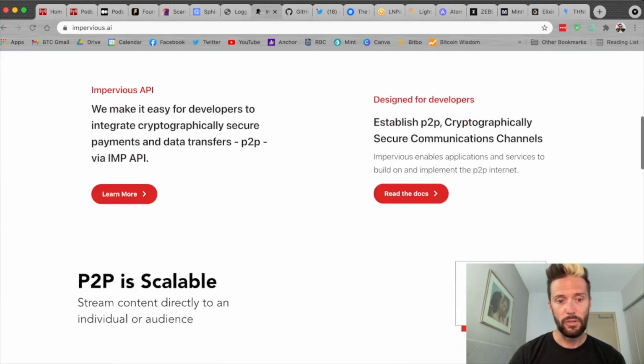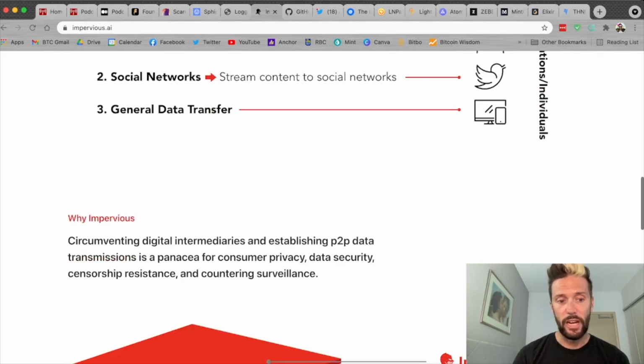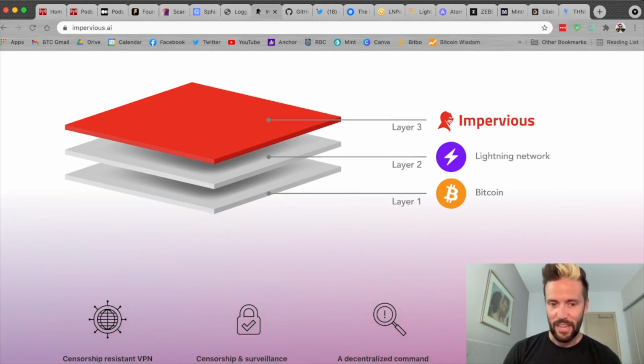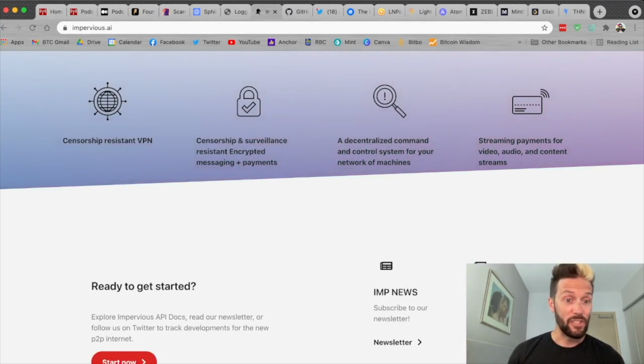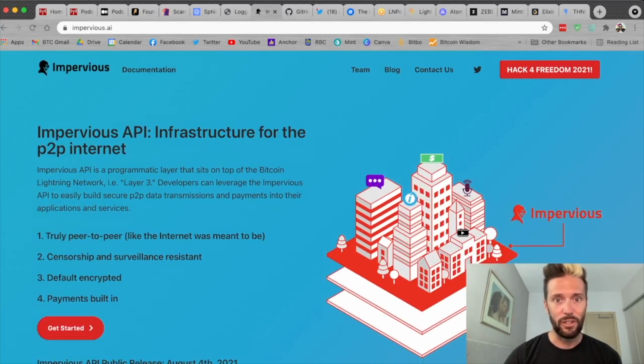And so they talk about some of the things that you can do. You can do content creators, direct to audience, social networks, stream content to social networks, and general data transfer. And they show basically, again, it's a third layer on top of Bitcoin, on top of Lightning, and then they have Impervious here. And again, it's a censorship-resistant VPN, censorship and surveillance-resistant encrypted messaging and payments, decentralized command and control system for your network of machines, and it's streaming payments for video, audio, and content streams. And with this, you can build, obviously, a lot of cool things.